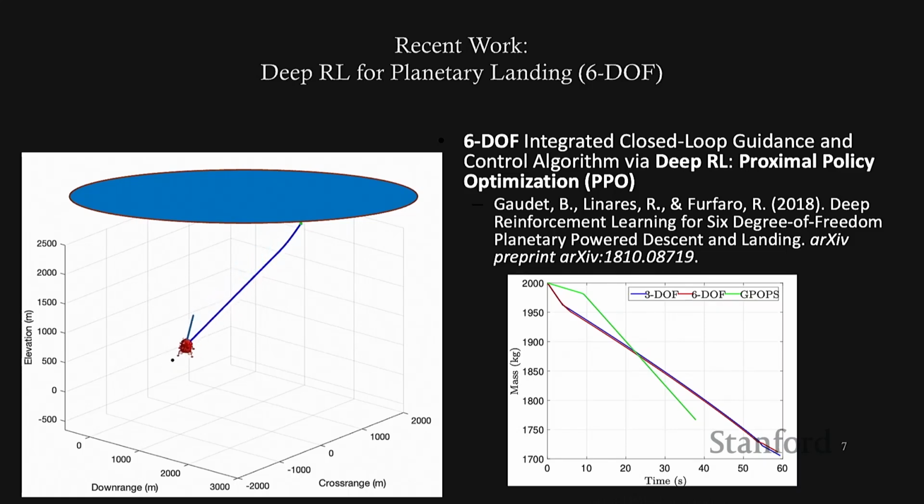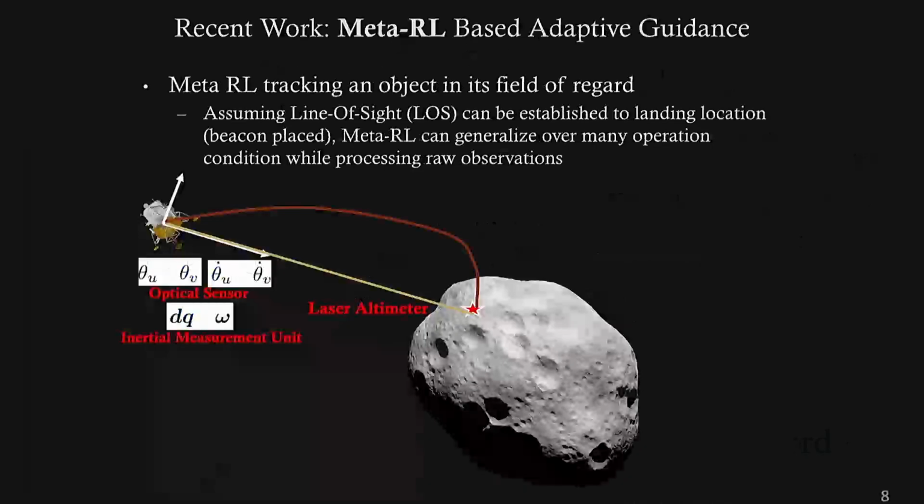So we can learn how to do closed loop guidance. We pay a penalty in terms of optimality. Optimality here is paid in terms of either time to landing or fuel mass use. So you pay a penalty in optimality, but you do get a closed form, or a closed loop, 6 degree of freedom solution.